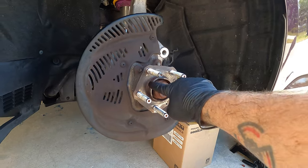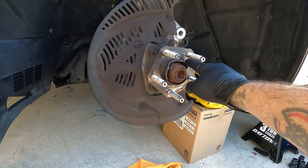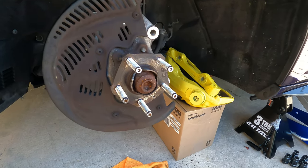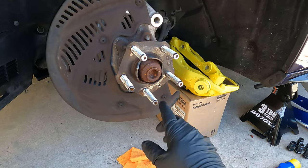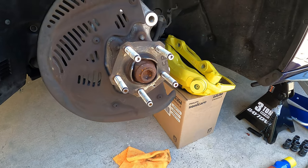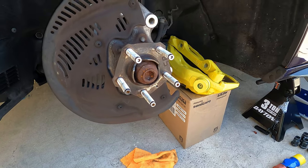So I'm gonna go ahead and get this cleaned up a little bit just to get some of the corrosion off. You wanna do as good as you can when you put the new rotor on. That way you don't run into this issue in the future again. It is gonna be a little bit difficult because I have the stud, so I gotta work around it. I think I'm just gonna take some sandpaper and clean it up just a little bit.